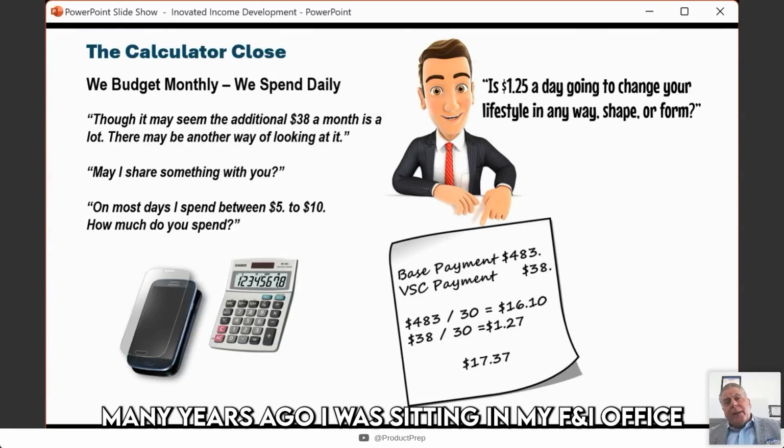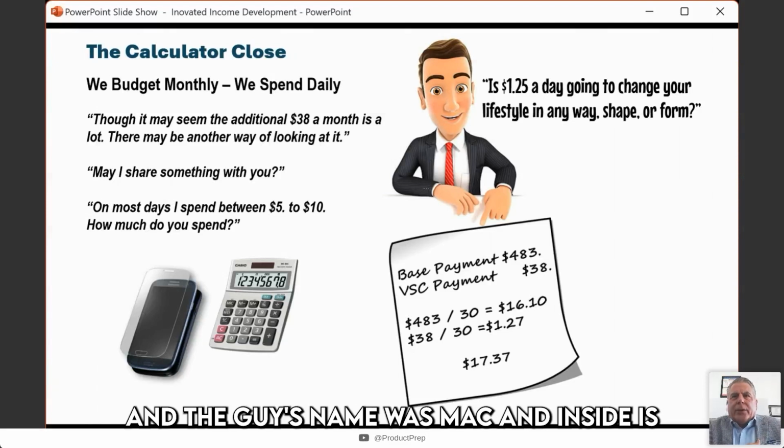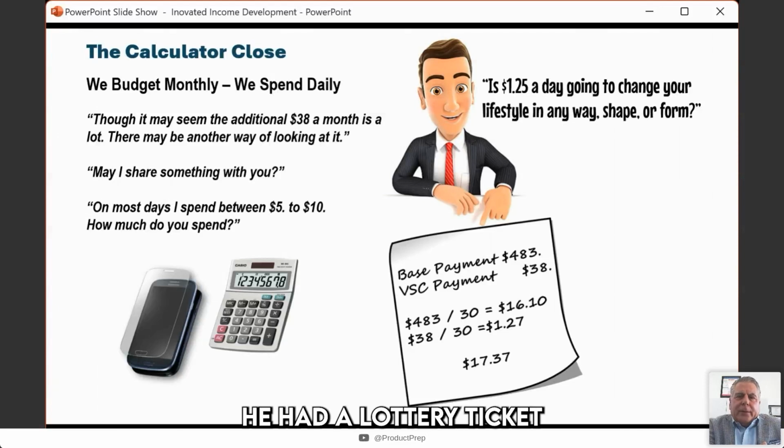Many years ago, I was sitting in my F&I office in Danvers, Massachusetts at Rolls Toyota, and a customer walked in. He was a plumber, and right on his shirt, it said Max Plumbing, and the guy's name was Mac, and inside he had a lottery ticket. And he refused to buy anything.